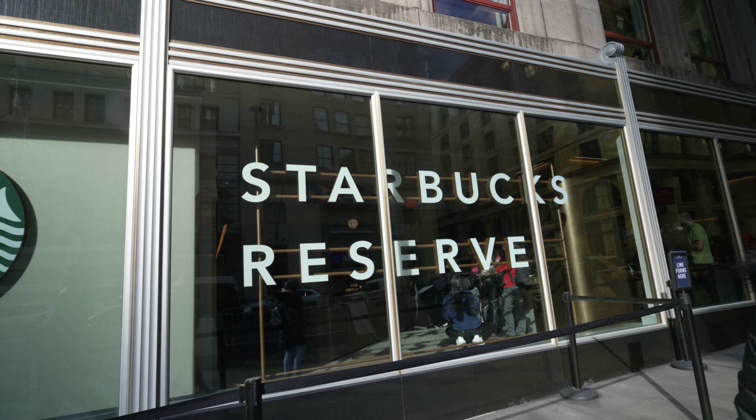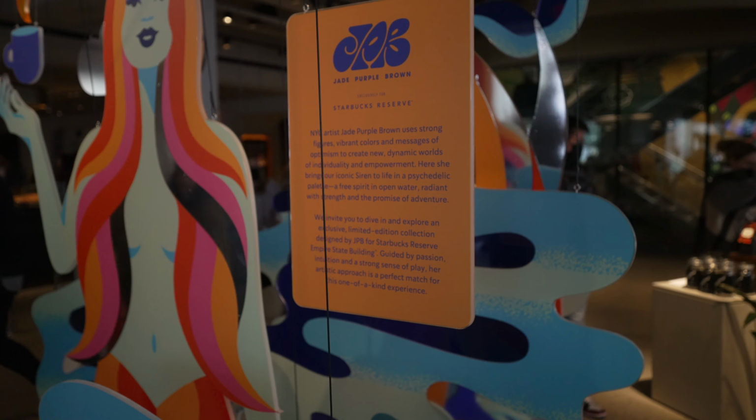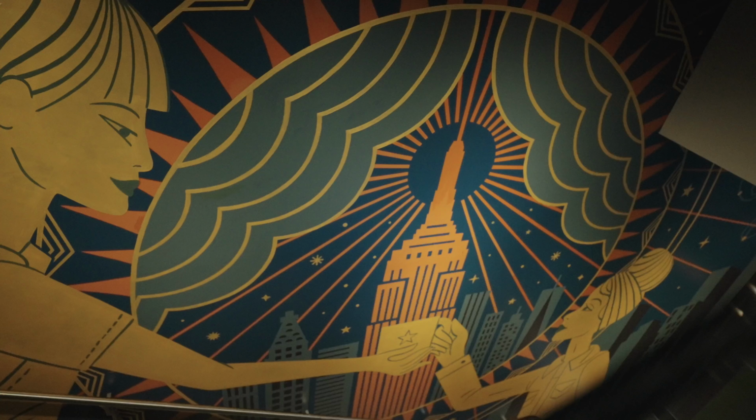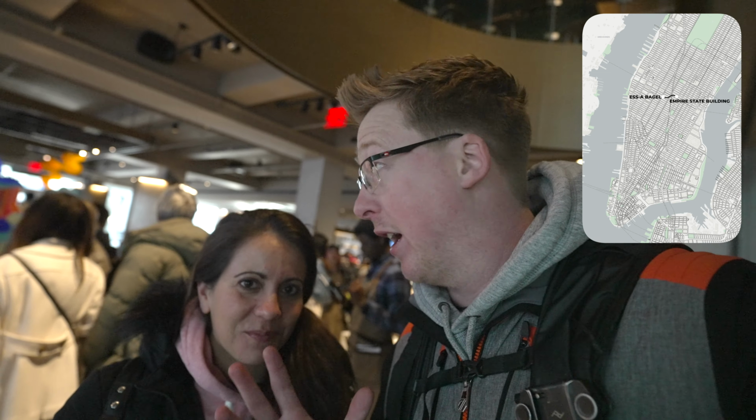Yeah. The brand new Starbucks Reserve that is opening today. So we are now in the Empire State Building in the Starbucks Reserve. If anyone doesn't know, Starbucks Reserve is basically a Starbucks on steroids. And I think this is the seventh one to open in the whole world. It's kind of a refinery. They make blend coffees here and stuff, and they have a specialised one. This entire area is a three-story building.